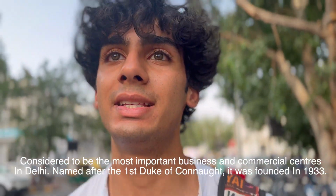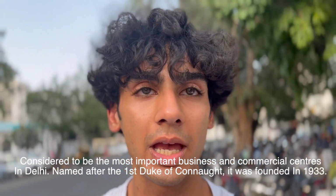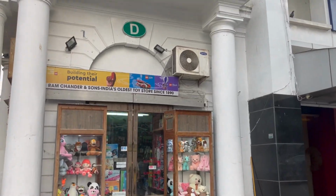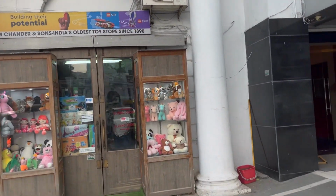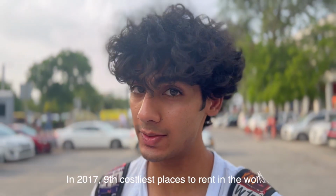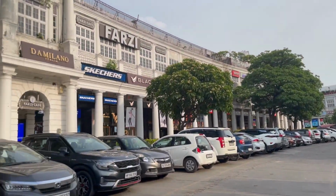Connaught Place is one of the most important business and commercial centers in Delhi. It was founded in 1933 by the Britishers and named after the first Duke of Connaught. Ram Chandra and Sons. This is one of the oldest stores in Connaught Place. A fun fact about Connaught Place: it stood ninth as of 2017 as one of the world's costliest places to rent a property. It's Connaught Place for you.